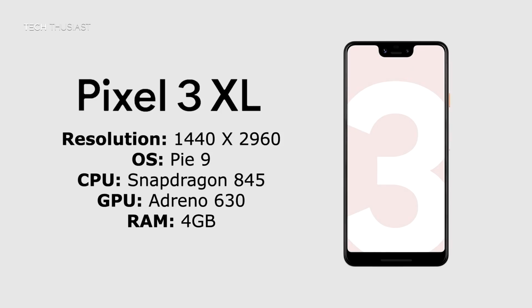Then we have the Google Pixel 3 XL. It has a Quad HD AMOLED display. It's also on the latest version of Android 9 Pie. It has the same Snapdragon 845 CPU along with the Adreno 630 GPU and 4GB of RAM.